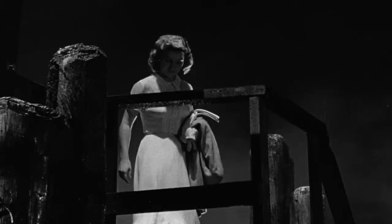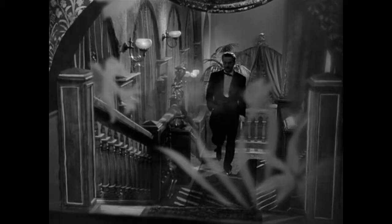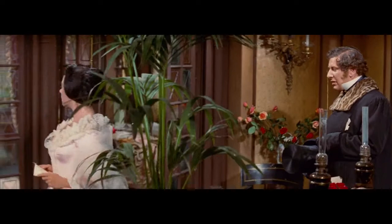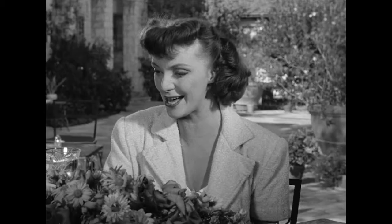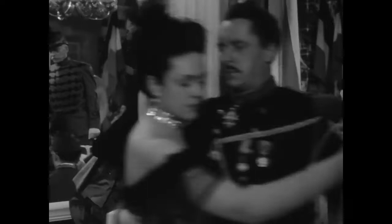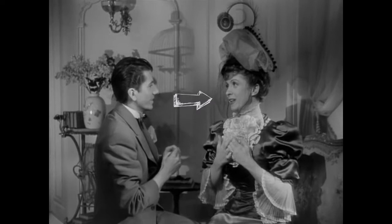Likewise, there are many others in Ophüls' movies. Deck railings, curtain, glass, candlestick, flowers, and people. Or even a birdcage wheel.